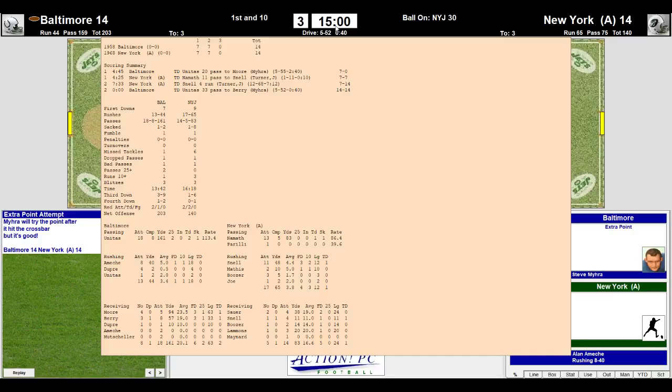The Jets would tie it up quite quickly. A huge kick return, 84 yards. And on the very next play, Namath, 11-yard pass to Snell. He was looking for Maynard. Maynard was covered. They dumped it down to Snell. 7-6 ball game. Turner extra point. Tie ball game 7-7. The Jets would take the lead on a 4-yard run by Matt Snell.